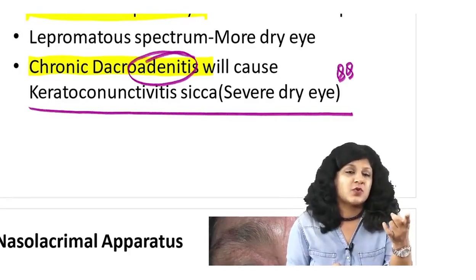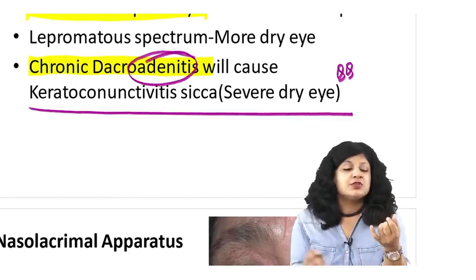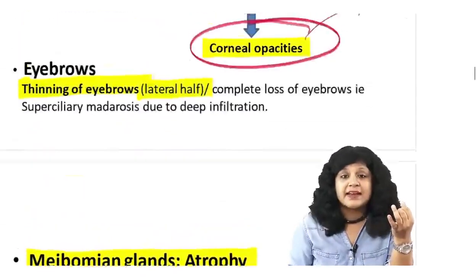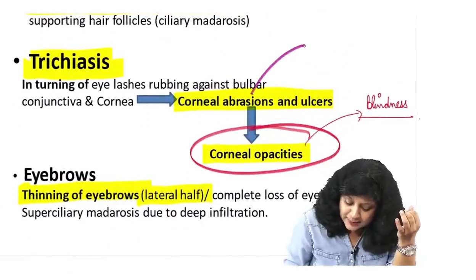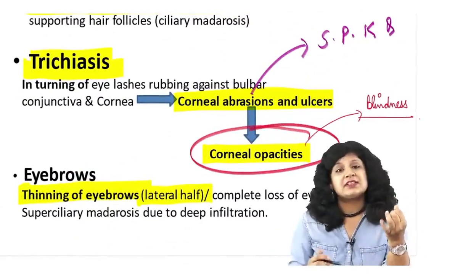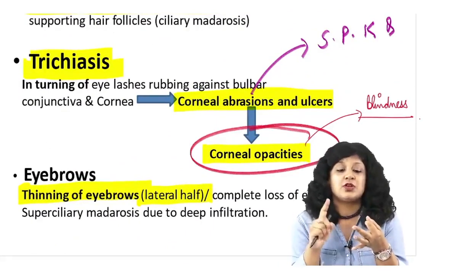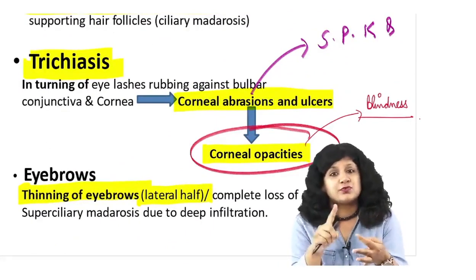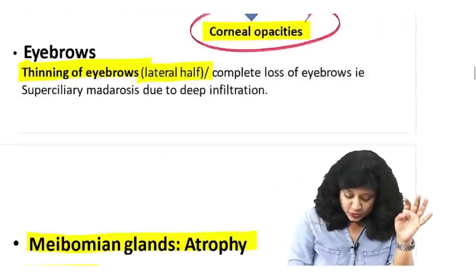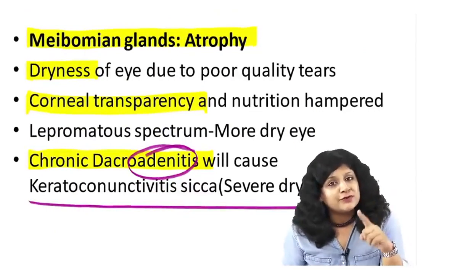Severe dry eye you are going to get, called keratoconjunctivitis sicca. So it can cause the dry eye, it can also cause abrasion. So what is this abrasion? This is superficial punctate keratitis. So that means it can be a cause of trichiasis, entropion, ectropion, SPK, corneal ulcer, corneal opacity, it can also be a cause of the dry eye, it can also be a cause of KCS.